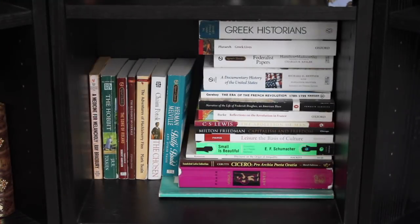And finally, I am on the very last shelf of this tour. Yay! If you've made it this long, I love you so much.